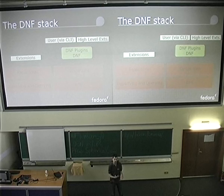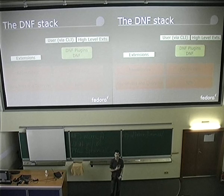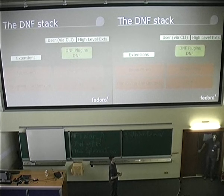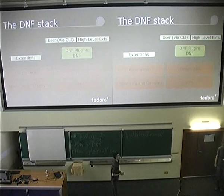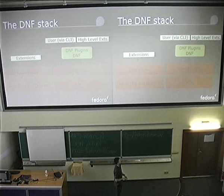A project is ongoing that is building a library to do all the metadata handling, like downloading the metadata from the mirrors and making sure they are synchronized. In future, probably doing this in parallel for different repositories, and also downloading the packages themselves. And another project is ongoing that is creating a C library to do the comps handling and the groups of packages and stuff like that.